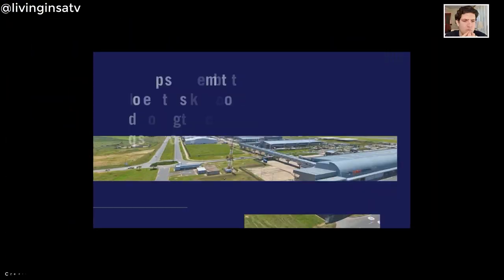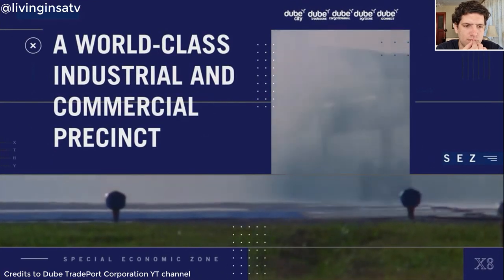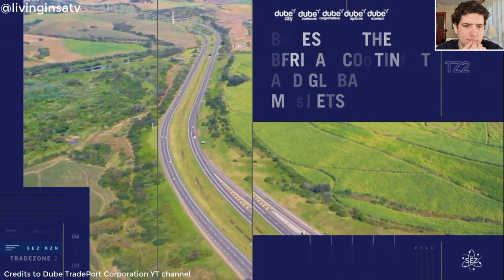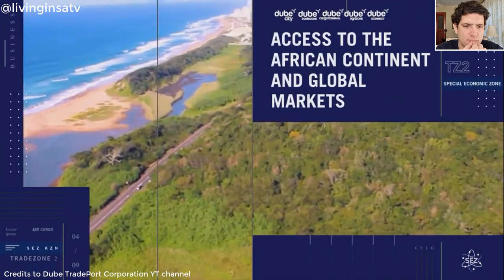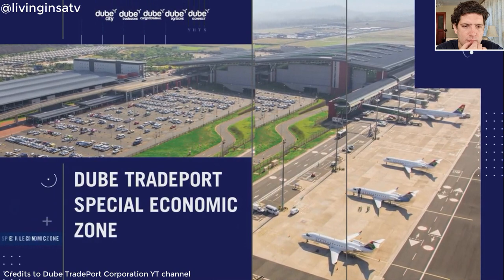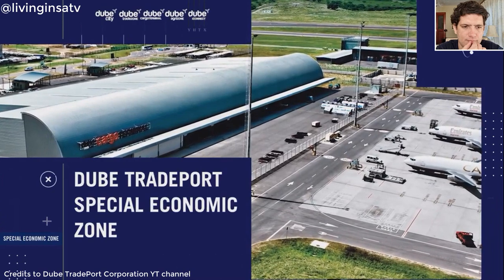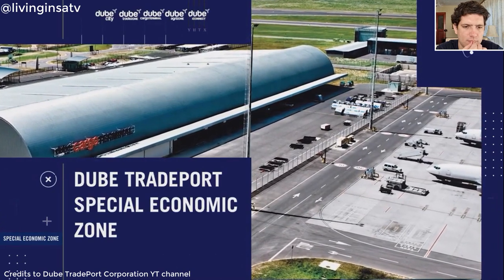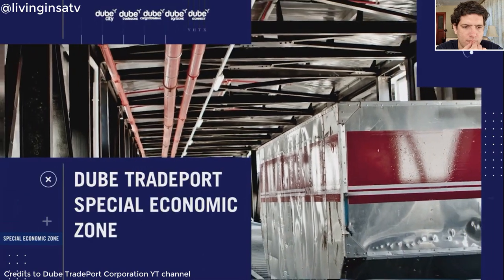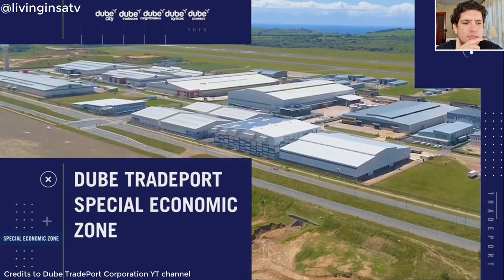Okay, very interesting, but I really need to see more. Let's have a look. A world-class industrial and commercial precinct, optimized for seamless global connectivity. Unparalleled access to the African continent and global markets. Dube Tradeport Special Economic Zone is a world-class industrial and commercial precinct offering globally integrated logistics and manufacturing infrastructure. It is purpose-built to support a range of aviation-related activities, including cargo operations, warehousing, agriculture, and commercial real estate.